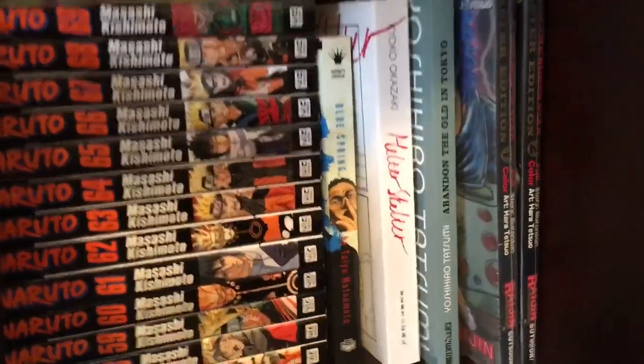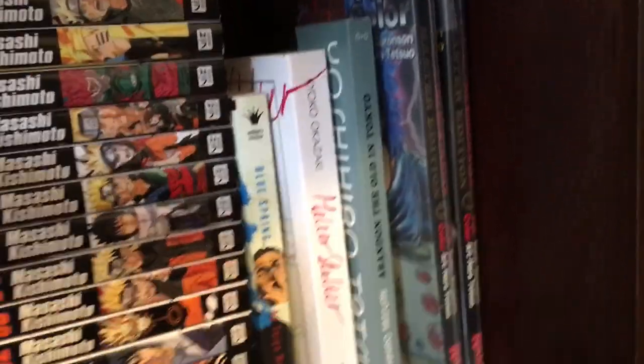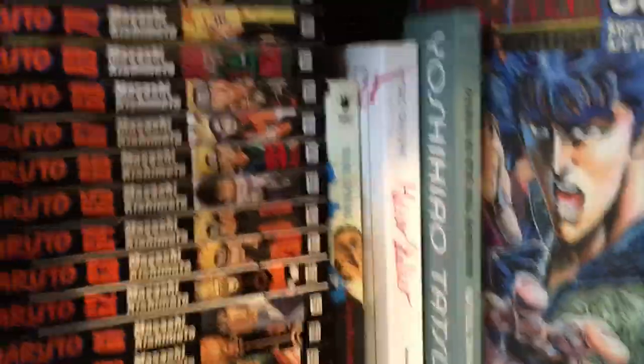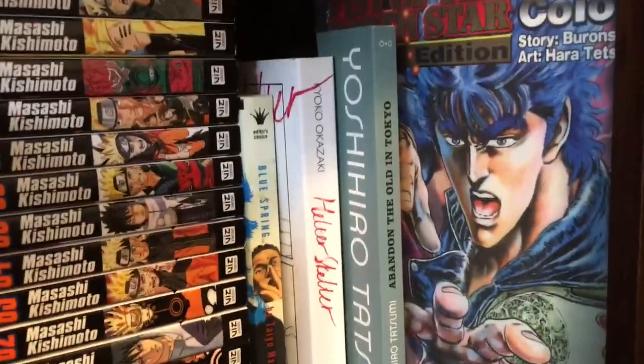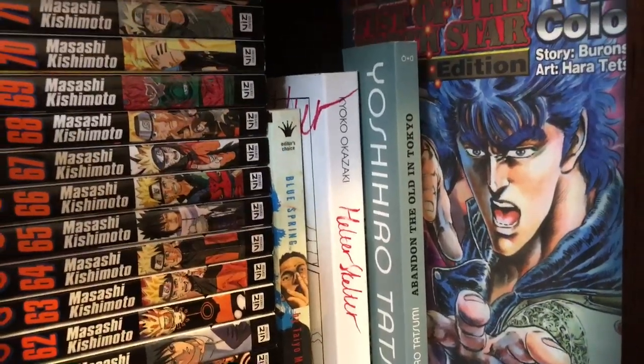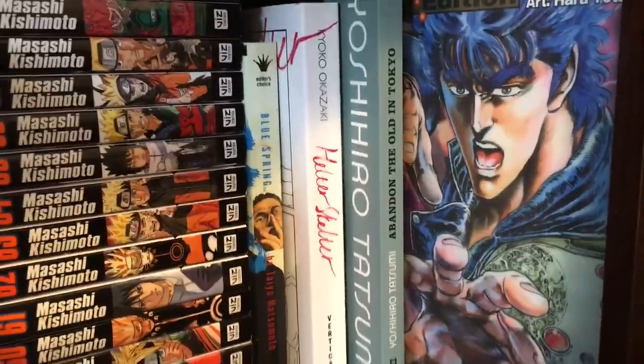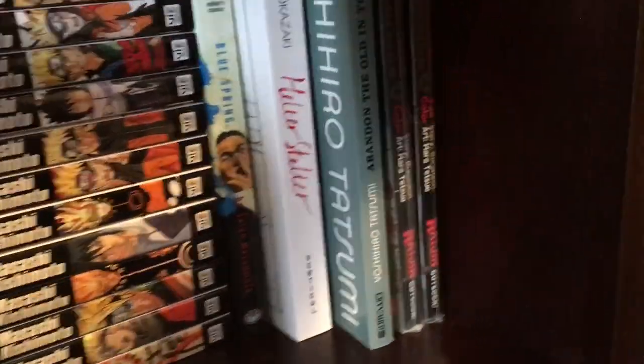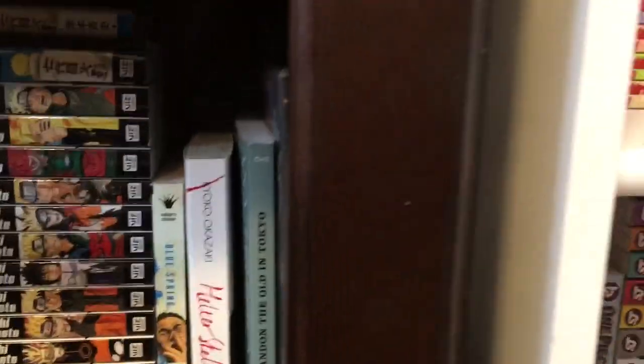And then after that is Fist of the North Star 1 and 2, and I haven't even read these, actually. I got these because they looked really cool, and then I keep forgetting that I have them. I honestly kind of thought that I sold them, because they're in the back of the shelf here, and they're kind of hidden by this thing. But yeah, I'll have to give these a read at some point.